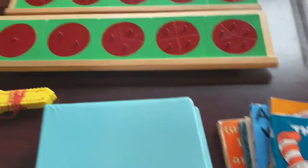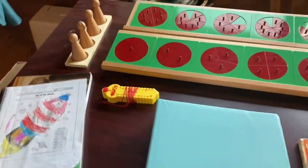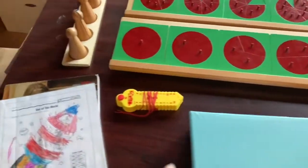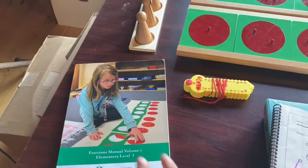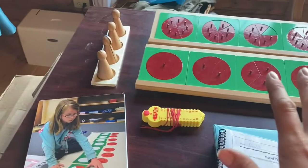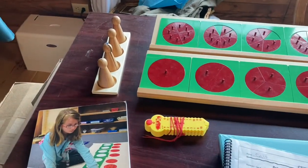So I'm going through this kind of fast. I hope it's not confusing. Just let me know if you have questions. And then for math, okay. My 9-year-old is doing some Montessori work with fractions, and my 7-year-old will be joining in with that, as well as probably my 5 and 6-year-olds too.